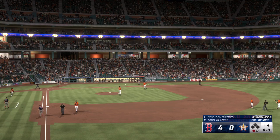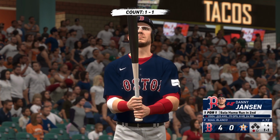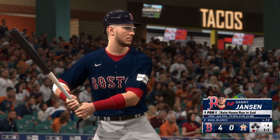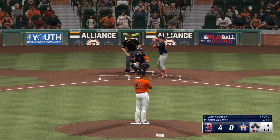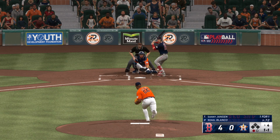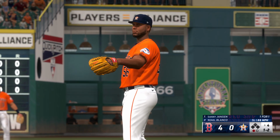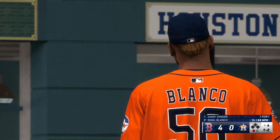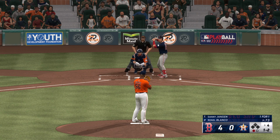The catcher, Danny Jansen. Now it's Jansen to hit. The pitch. And a big swing and a miss. That backdoor slider is such a devastating pitch. You don't want to get beat by the inside fastball, so you cheat a little bit, and then by the time it gets there, it's out of the swing plane.